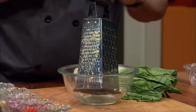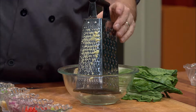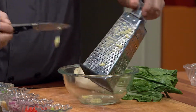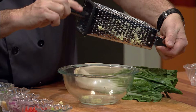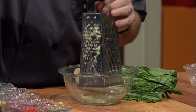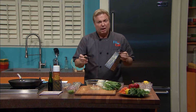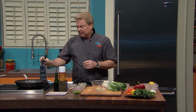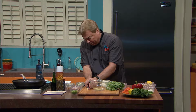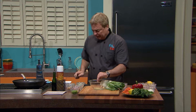Now, how do you get that off? Very simple. I take a little knife. I come from the top. And I come from the bottom. And it'll fall right out. And what we have in the bottom doesn't look like much, okay? Don't be deceived. That's plenty of ginger. One little piece is trying to escape here. Uh-uh. Not so lucky today.